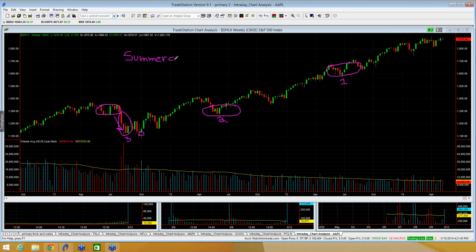That's the first thing to be aware of about the summer months, and that'll be something to watch for going into this summer. Do we see another bottom or not? Also, what you've seen is volatility. There's been a general increase in volatility.